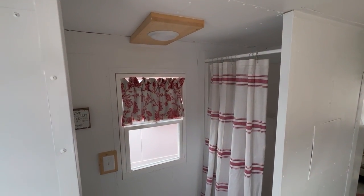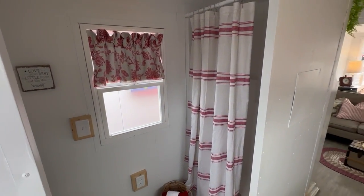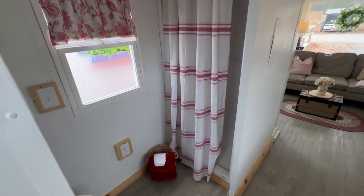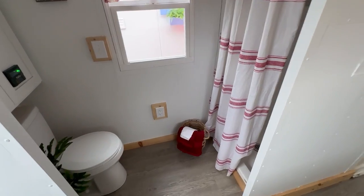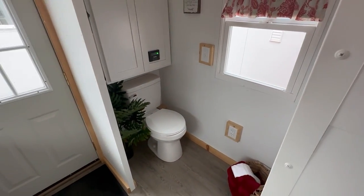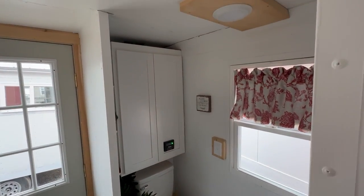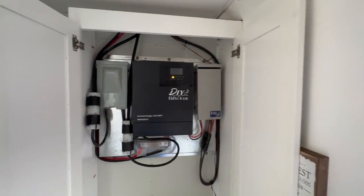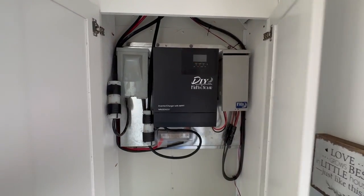So here's the bathroom. I believe this is a 32-inch shower with this layout being 8 foot wide. That's as large as they could go. So with the new 8x24, it'll be a 32 or 36-inch shower. And this one has the solar package, so it has a cabinet there where you'll be able to see all the charge controllers and things. If you got the solar package, that's what that would come with it.